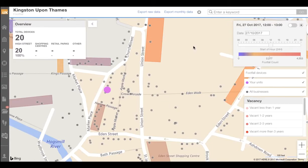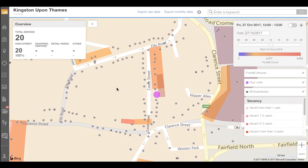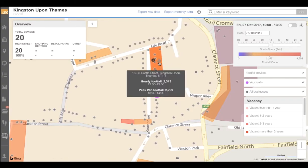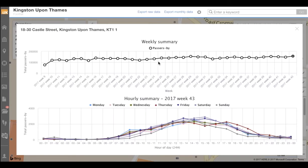Next, let's take a look at our second store in Kingston, which is over up here near the train station, and we've got a sensor right near it at Castle Street. So what's interesting here is just a few streets down, and the footfall is again similar on the weekday and the weekend, but it is much higher, with the peak almost 3 times that of the footfall at Marketplace.